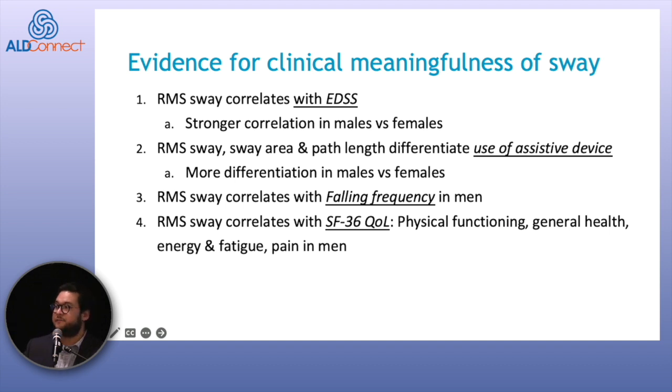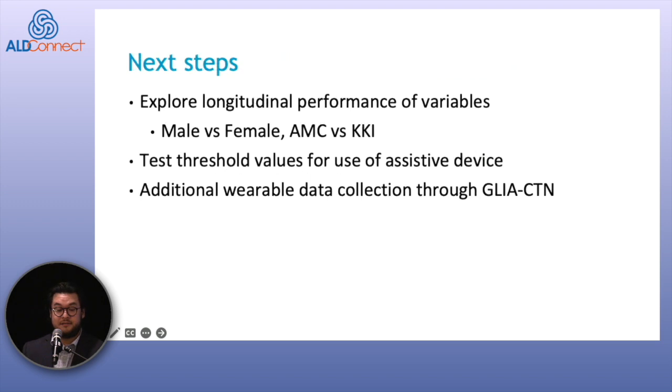And this, in the context of doing this at 2 sites with independent cohorts prospectively, we feel warrants our next steps, which are going to be to look at this longitudinally. Right now we just looked at a cross section, but we need to see how these measures perform over time. And the finding, use of assistive device, has potential use as a threshold to be able to say, if you sway this much, and we don't know this yet, but potentially, maybe one would be suited to use an assistive device. And finally, we're looking forward to expanding our data set.